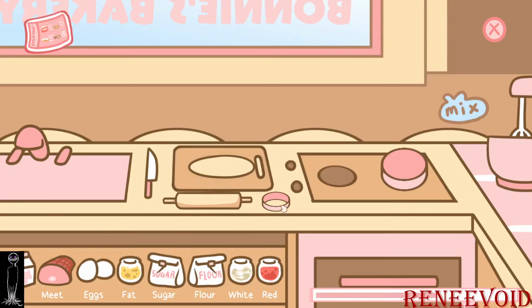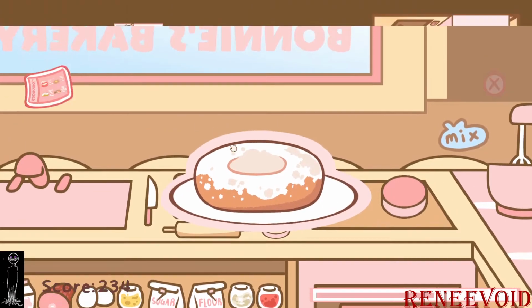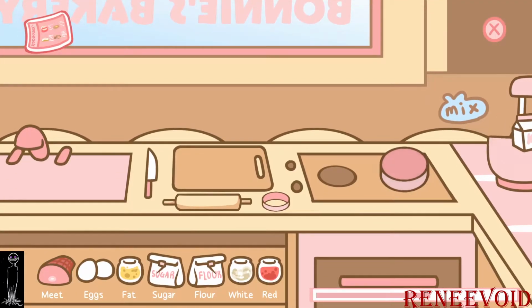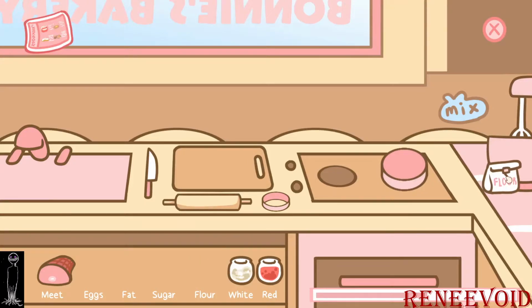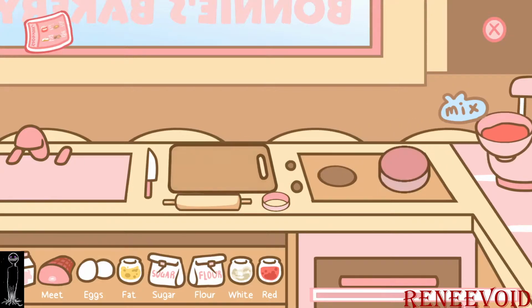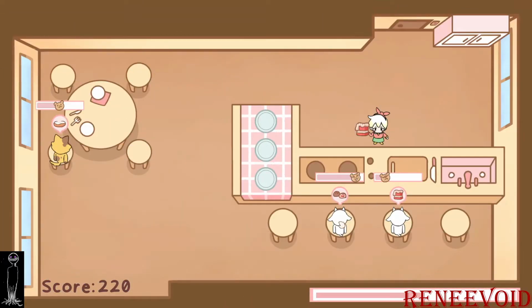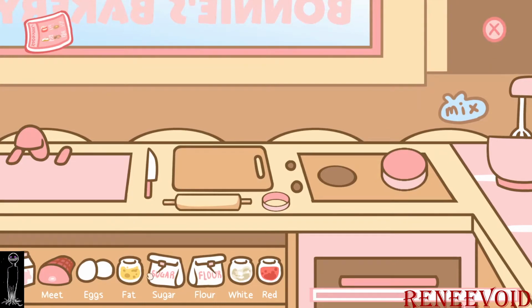Okay, it's getting kind of loud up in here, but we'll be fine. It's that guy, then the red velvet cake. Everything. No, just no cake thing. There we go. Meat bun. It was milk, flour, and eggs.